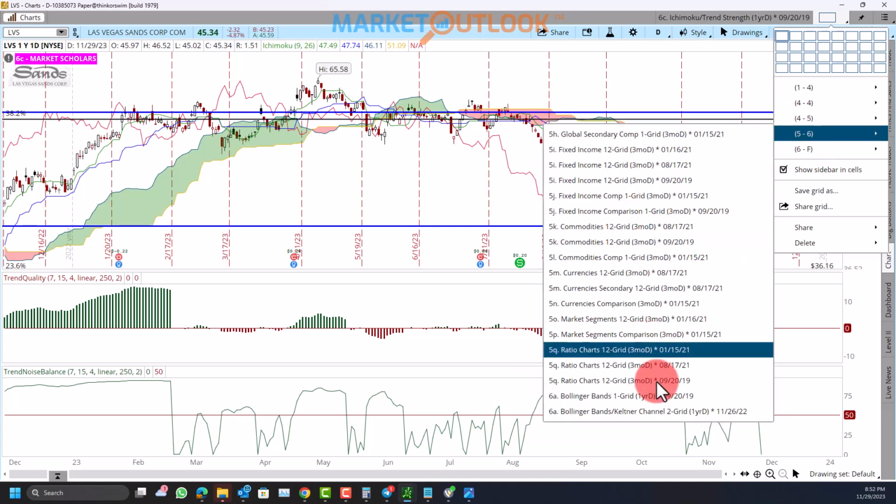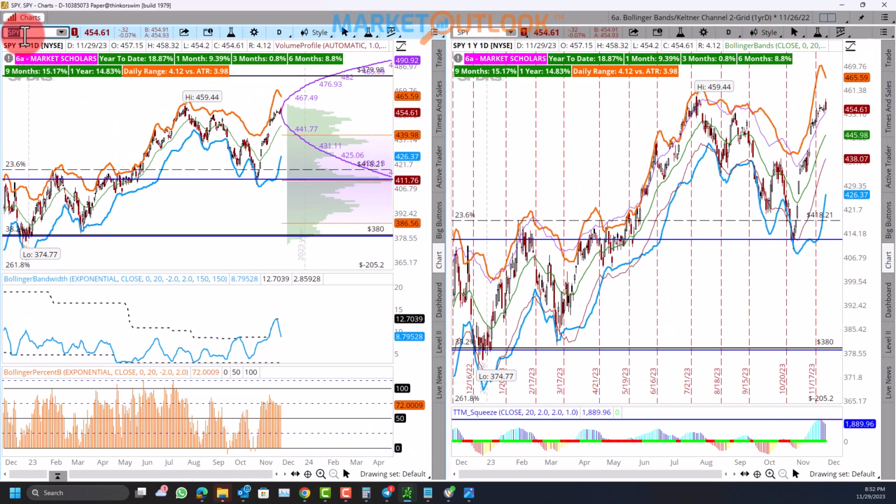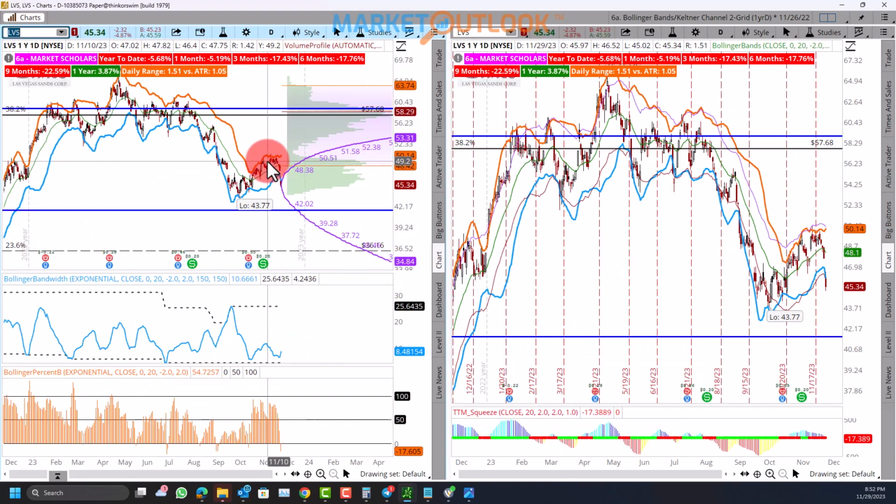Looking at the Bollinger Bands, you can see we broke below both the lower band and the lower Keltner channel today. So lower band and the lower Keltner channel with red dots, right? So we don't even have green dots yet with any kind of bearish momentum move that we may get. So it's a pretty bearish pattern.